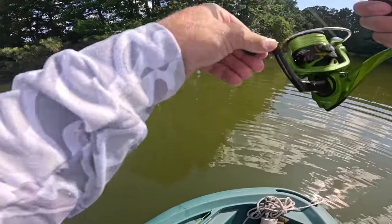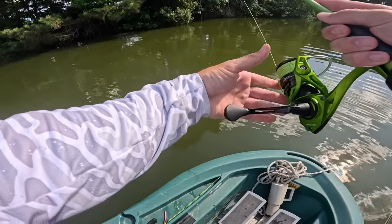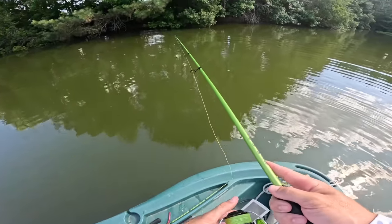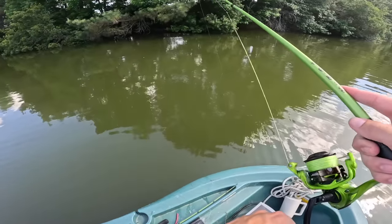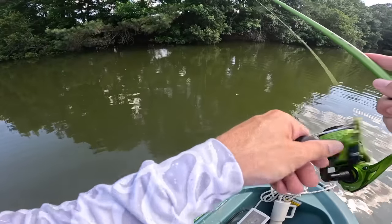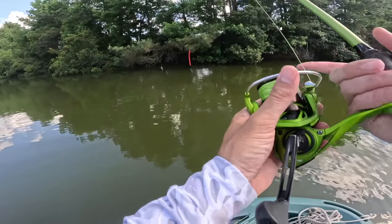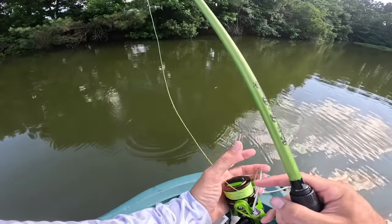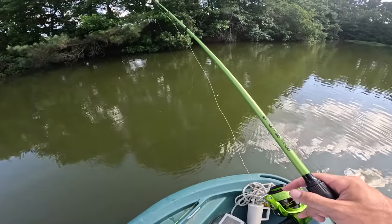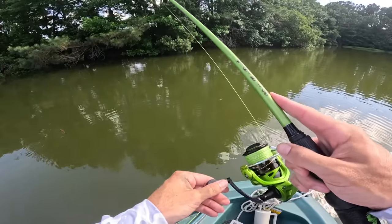Fletcher, I got a fish. No, you don't. He spit it out. Oh, no. He spit it out. Dude, I'm talking rocked. The sweet tart, brother. Look at this thing, Fletch. That might be better than your worms that you buy at the store. I mean, shoot, I'm about to start buying those instead of Cinco's.